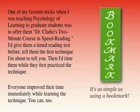One of my favorite tricks when I was teaching psychology of learning to graduate students was to offer them Dr. Clarke's 2-minute course in speed reading. I'd give them a timed reading test before, tell them the first technique I'm about to tell you, then I'd time them while they practiced the technique. Everyone improved their time immediately while learning the technique. You can too.